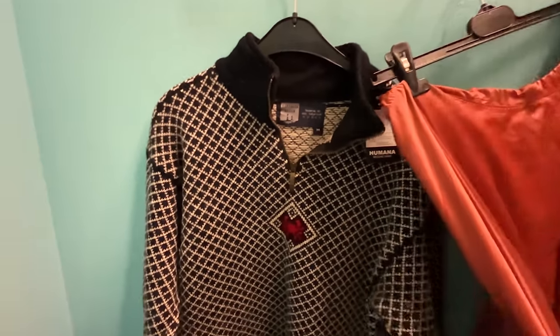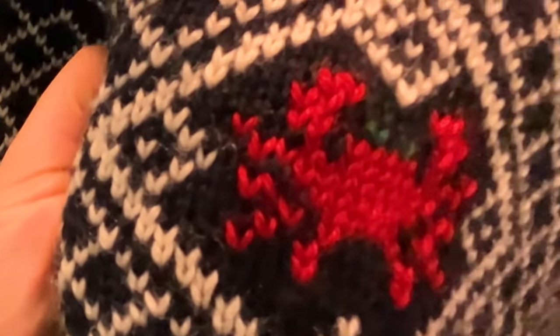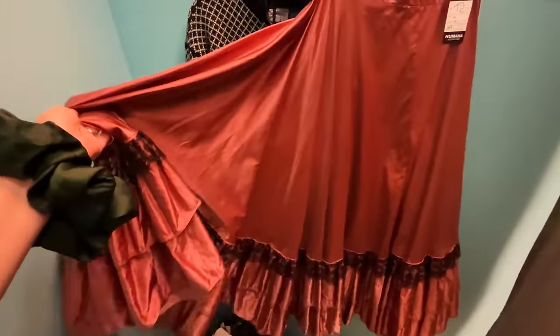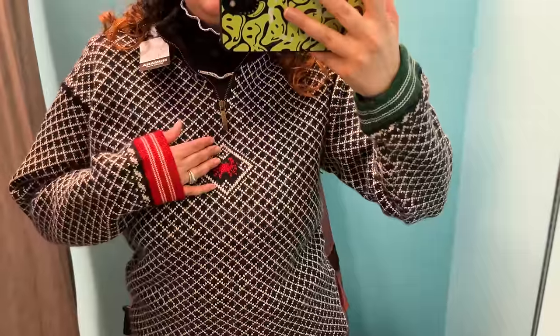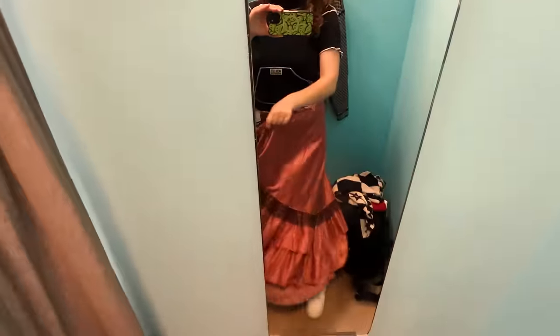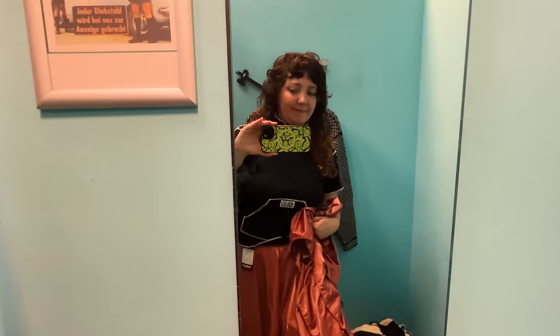I had to try this little crab sweater on. Do you see this little guy? Tell me you see him. I also found this beautiful big skirt. Let's try him. I'm so hot, but he's so cute. It's a no for me, but I'm glad I did it, you know? Look at the swoosh on this bad boy. I feel like this would be so perfect for fall, like layering under things, making a bit of a statement. I think this would fit my bag.